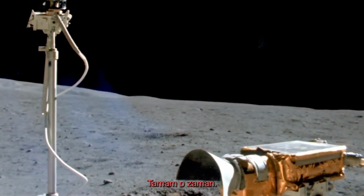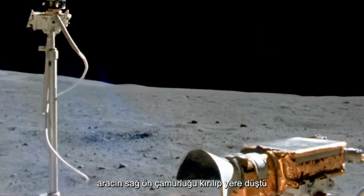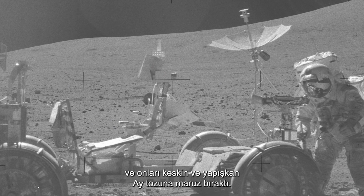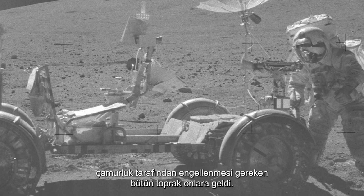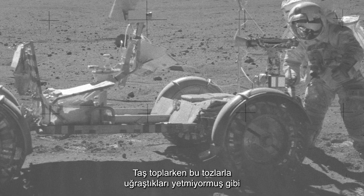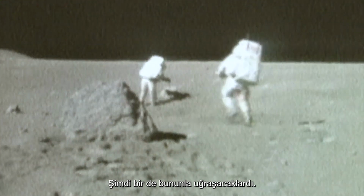Got plenty? Yeah. Okay. When the pair was traveling to their destination, the fender located on the top of the rover's right tire broke and fell off, exposing them to the sharp lunar dust. Every time the tires were moved, all the dust that's supposed to be blocked by the fender came right to them. As if dealing with moon dust while collecting rocks was easy, they would have to deal with this as well.